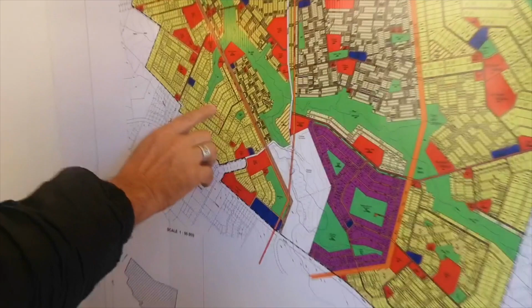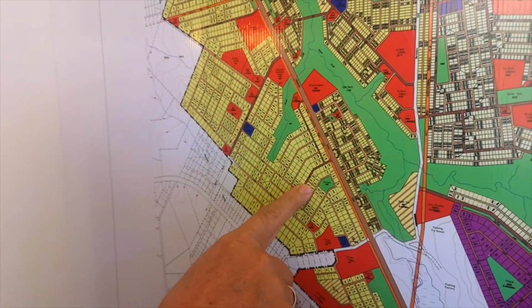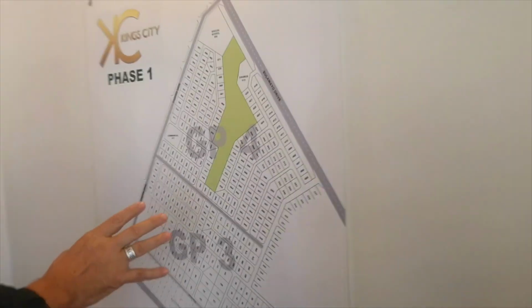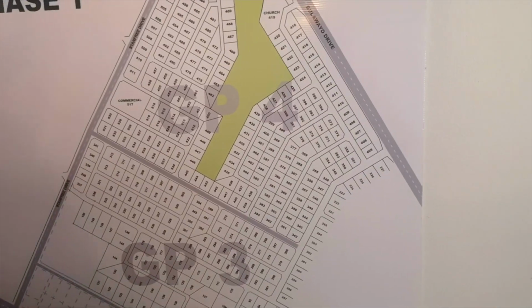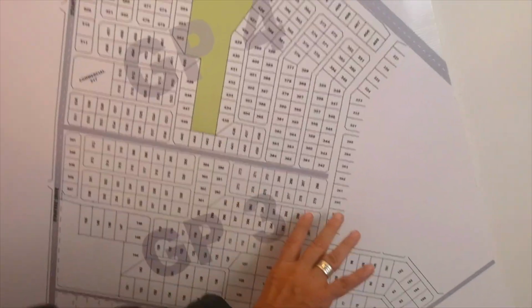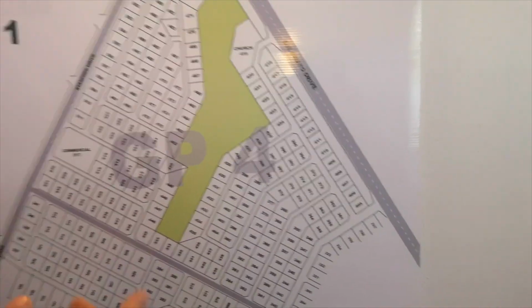This one here is the section we started developing at the beginning, called GP3, and then this is GP4, which we're developing now. That's how they relate together, GP3, GP4. And then just behind those houses on Selling Hill, just off of the Joburg Road. So this is GP3, which has stands from 2,000 to 6,000 square meters. This is GP4, which is a lot more 2,000 square meters.